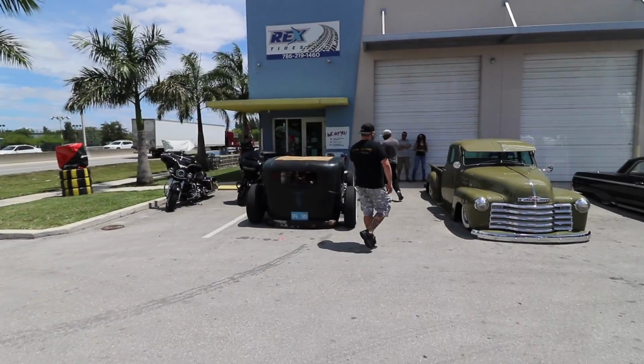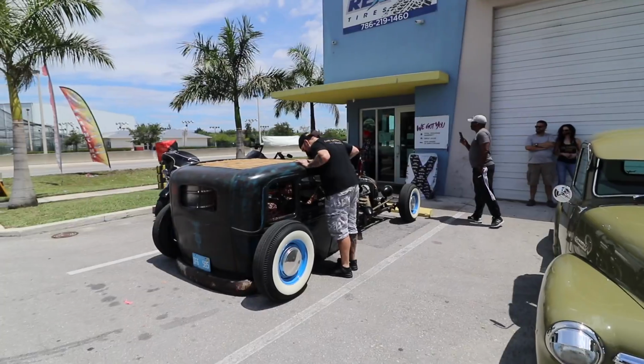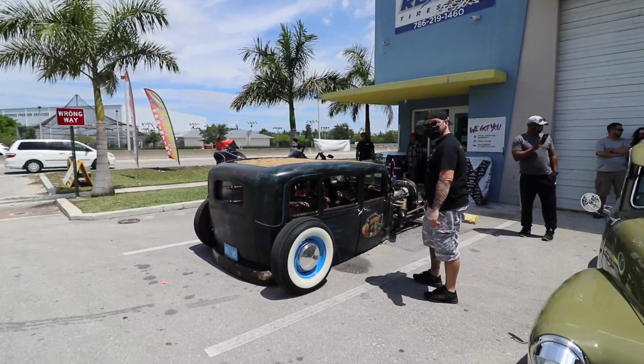So over here we have this railroad that I have never seen before. First time that I see it. No, I don't have water.